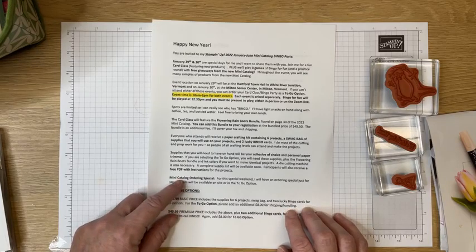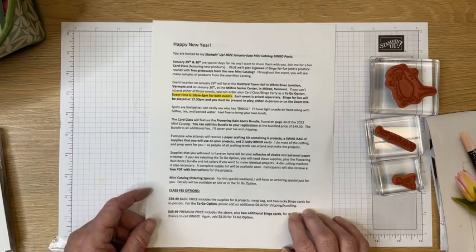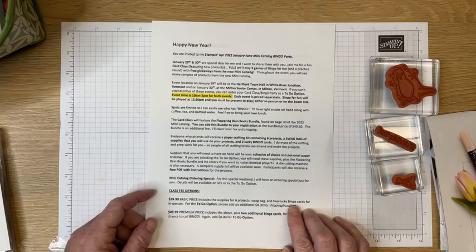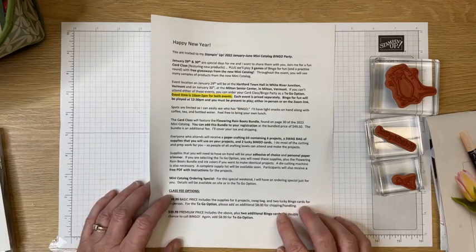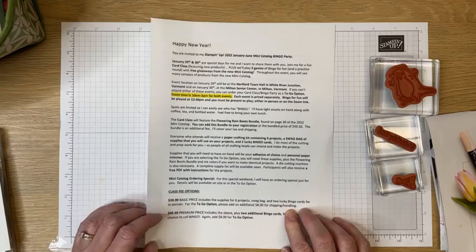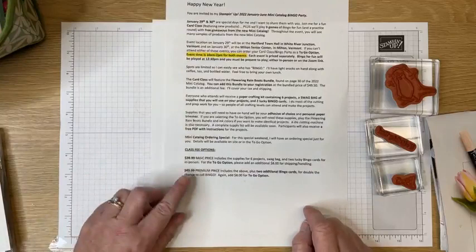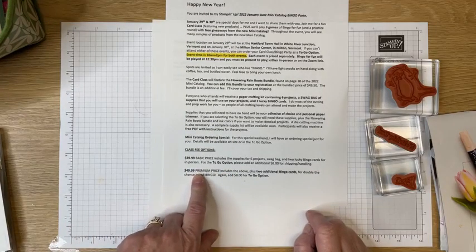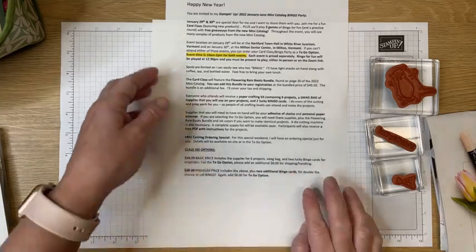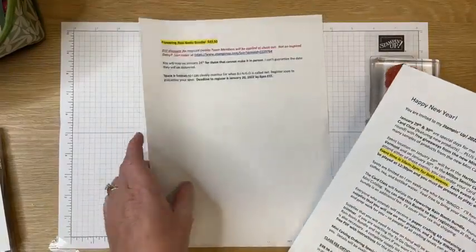I'm going to have a mini catalog ordering special, and I'll probably have a BOGO event as well. It's $39.99 is the basic fee, which includes the 6 projects, swag bag, 2 lucky bingo cards for the in-person. To-go option, you just need to add on $8 for the shipping and handling. I cannot cover that. It's actually going to cost me more for that because the post office just raised their pricing. And then the premium price is $49.99, so $10 more. You get everything plus 2 additional bingo cards. So hopefully we'll get some more signed up for that.